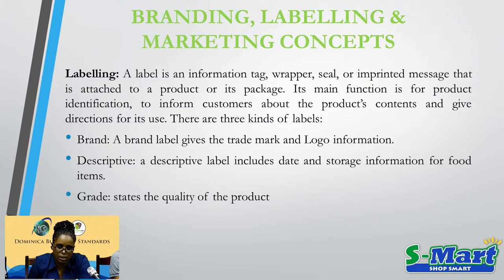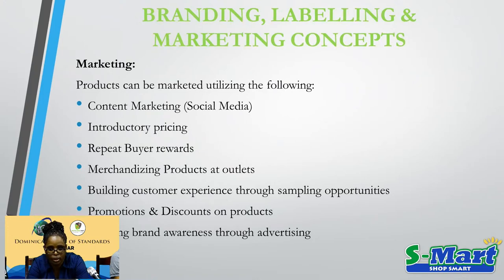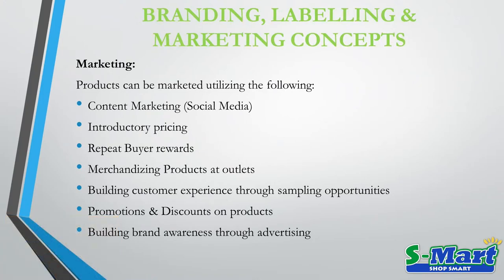As it relates to marketing, products can be marketed utilizing the following. You have content marketing, which includes social media, Facebook, and the likes. We have introductory pricing, where, like Mr. Choco Dominic said, you introduce your price. Obviously, you want to introduce it to the market. You may introduce it at a lower price, not ignoring your cost, obviously. But you put a price where everybody tastes it, and as time goes by, you gradually increase it so you can make your own margin and profit.